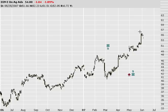EON, early onset of a flag, but this stock, if you look at it historically, likes to do this. It'll gap, consolidate for a few days, and then take off again. So keep it on your radar.